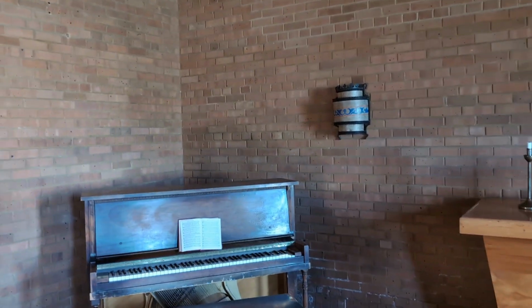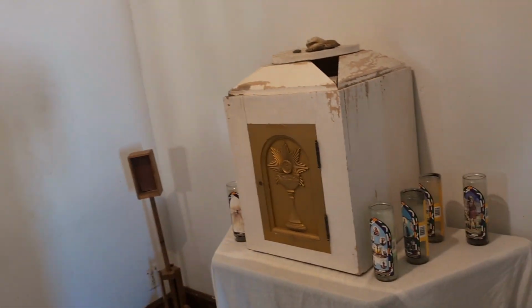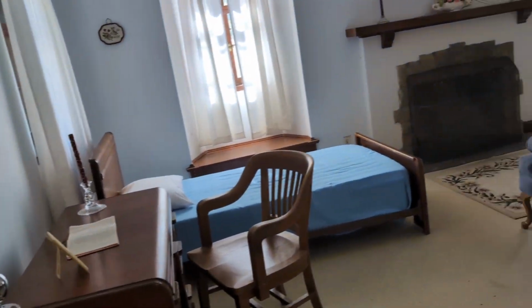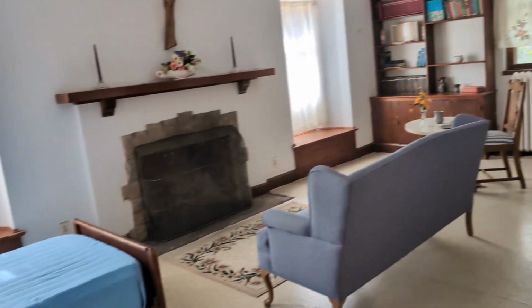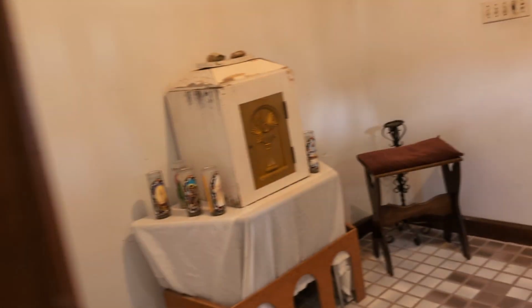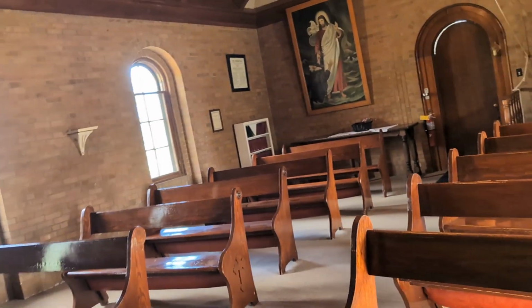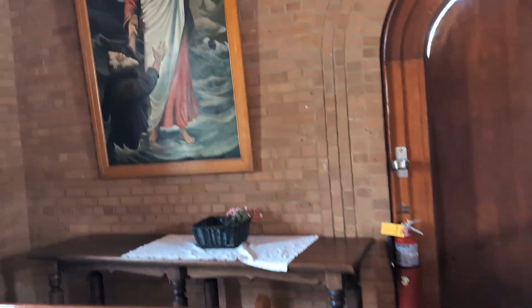This is pretty cool. Very serene in here. Piano. No sign that says we can't play it. We might. When did you get married here? How did you get married here? Oh, it's a Catholic chapel. So the priest had his own little room there. Like a bedroom kind of? Yeah, a little apartment. Oh. Look at the ceiling. It's pretty cool.